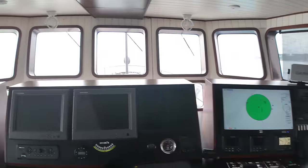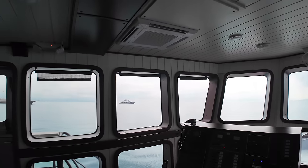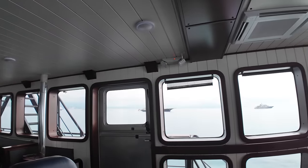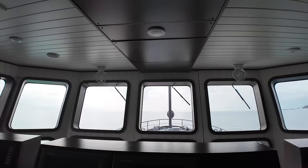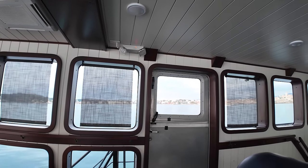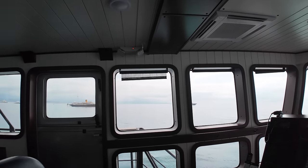But if I take a moment just to sit in the captain's chair, just so you can get an appreciation of the view you get up here. I mean, look at that. You've pretty much got almost 360 degree view around the captain's chair. So navigating this boat at the moment is operated by the owner. The owner is also the captain of this vessel as well. Dutch door access out onto the deck over there on the starboard side. And of course, you've got another door over there on the port side as well.